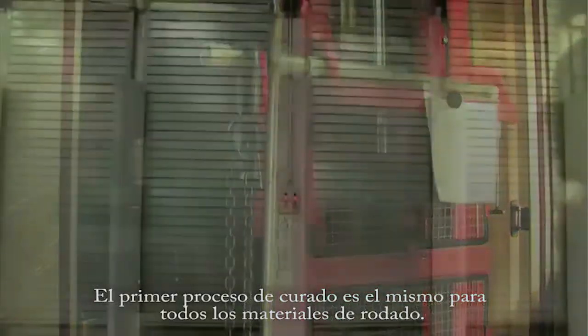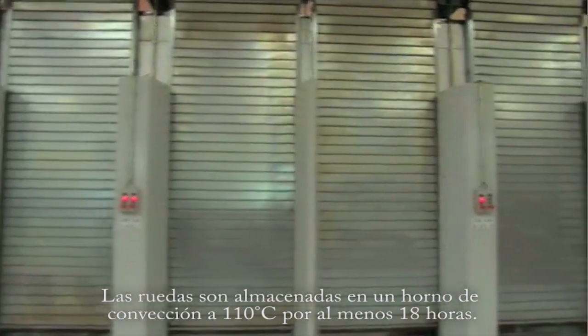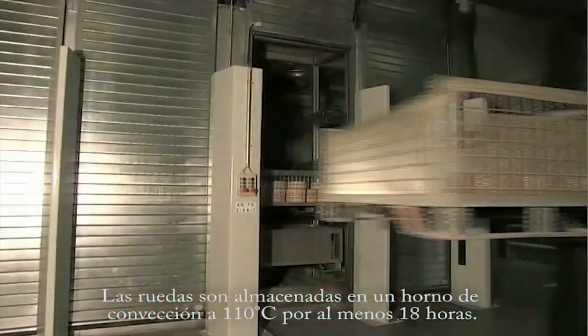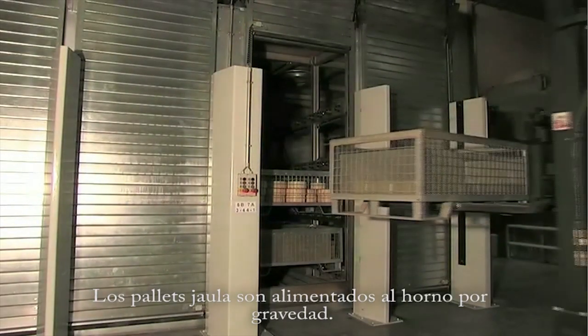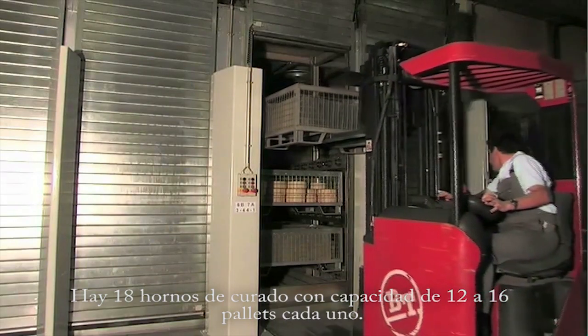The first curing process is the same for all wheel tread materials. The wheels are stored in a convection oven at 110 degrees Celsius for at least 18 hours. The cage pallets are gravity fed into the oven. There are 18 curing ovens accommodating 12 to 16 pallets each.